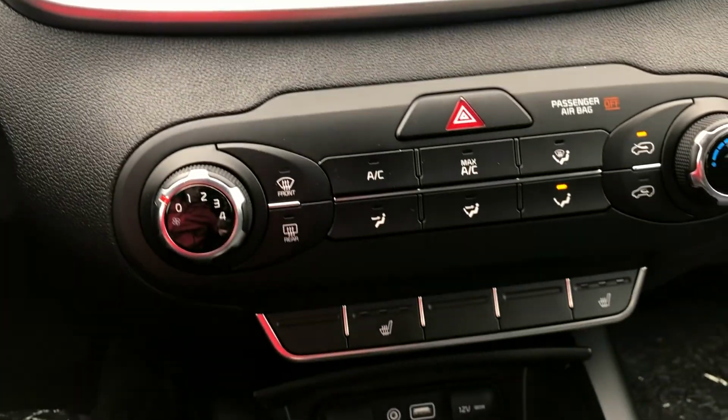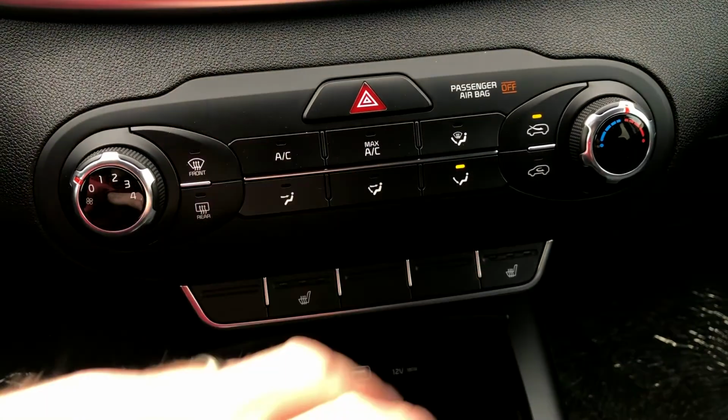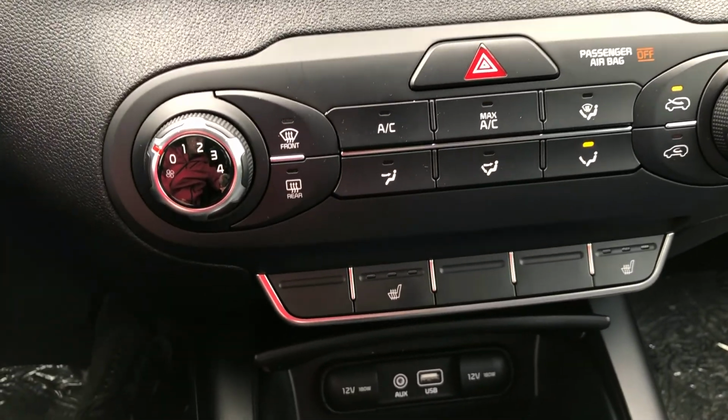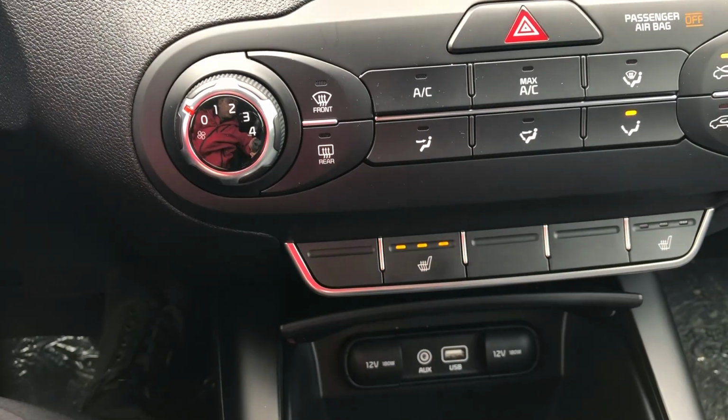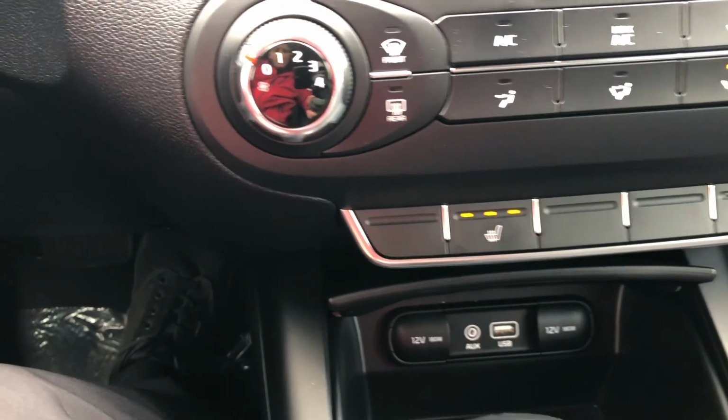Scrolling down a little further here, you can see our climate control system. Nice, easy to use manual controls. All the buttons are laid out right there for you. Temperature on the right side, fan on the left side. Easy, easy, easy to use. Here's one of my favorite buttons in the whole car. Rump roasters, heated seats. I'm a big fan of those. So you can see those down there.